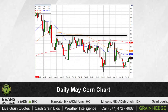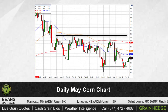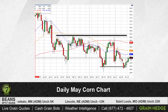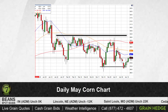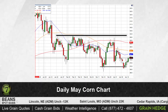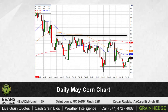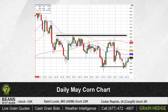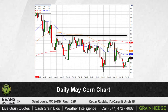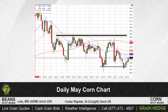Let's take a look at the daily charts here, just kind of see where we are at the close of the week. You'll notice corn moved down to the low side of the range, found some support, and for the better part of the week has rebounded here into the middle part of this overall trading range. Keep in mind that we do have the 20 and 50-day moving average. It's very possible that we get up around those levels here next week. If we do, they could offer up a little bit of support, so just do keep that in mind.